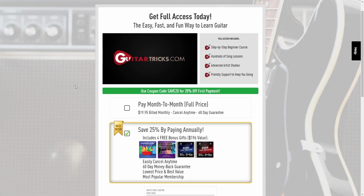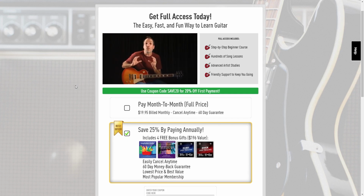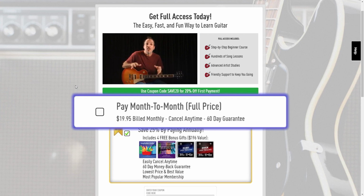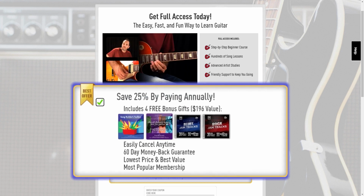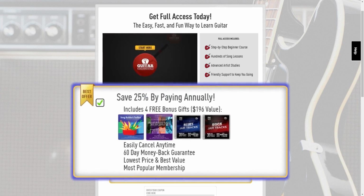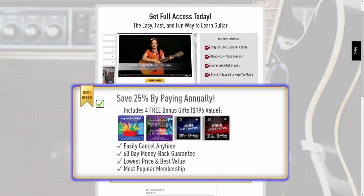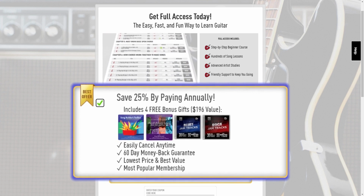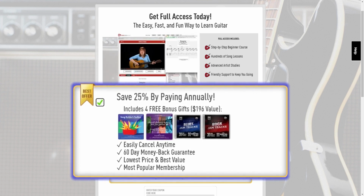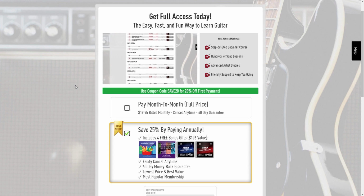Guitar Tricks is a subscription-based program. In order to gain access to more songs, you have to choose between their two offers, monthly and annual subscriptions. For the monthly, you'd have to pay $19.95 per month, and if you decide to get the annual, you'd save 25% and get 4 free bonus gifts corresponding to $196. All of these for $179. I recommend that you get the annual subscription because you'll be saving a lot more money with it. Plus, you'll get gifts.